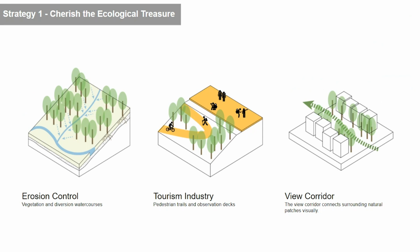Strategy 1 is to cherish the ecological treasure. Agroforestry and diversion watercourses are applied to control erosion. Pedestrian trails and observation decks are built to offer people an opportunity to appreciate nature and promote tourism. The view corridor is to connect natural patches visually.